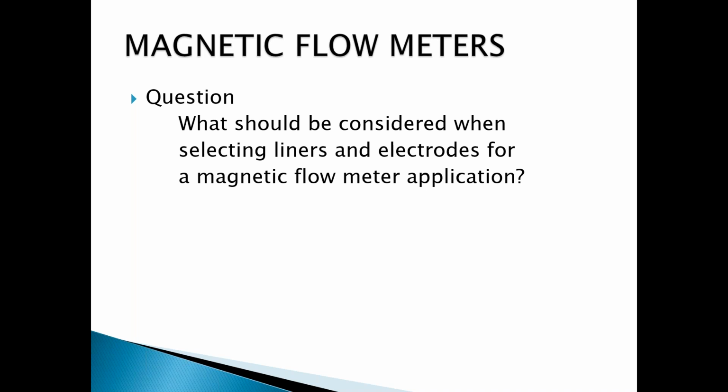Hey, Norm, just real quick, one question came in, and I think you maybe just touched on it a little bit, but the grounding rings, those would all be available in the same materials to cover any sorts of compatibility considerations? Absolutely, yes. So if I find that I have to use a platinum electrode, that means I'm going to have platinum grounding rings because both of those will see the process fluid. They're both wetted parts. Absolutely. Okay, perfect. Thank you.